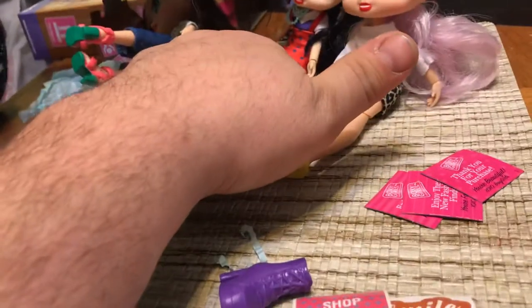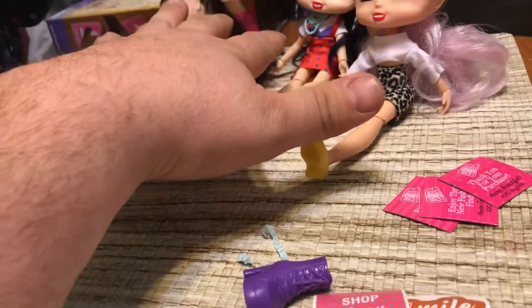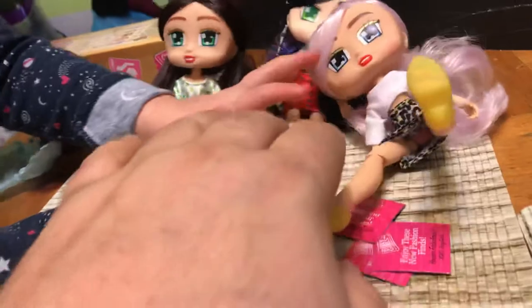So we got these. We got Riley free from Smiley 360. And then they gave us a card to go out and get another one. And we went out and got two boxy girls. So now she has two friends. Don't touch her. I'm gonna touch her. Hey!